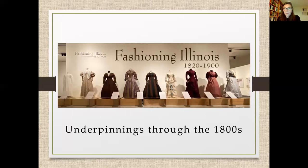And so now I'm going to take you just through the underpinnings through the 1800s. So we've seen all the layers as they pertain to the 1860s to give you a sense of what the layers are. And this is to kind of take us through decade by decade to see how they've changed. So the general concept is the same, a chemise, a corset, but the different silhouettes of each era kind of require different foundational garments. So we'll walk through those.